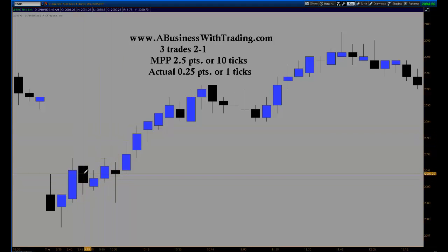Looking at this, we should have probably turned this into a long somewhere in here. But it is what it is. We got stopped out. What do you do? You have to look at everything objectively. We were able to get short here, but when it started looking like it was going to go higher, we exchanged it out for a long, and we were able to ride most of this up. Price starts to chop around a little bit, and I go ahead and get out. And it is what it is.